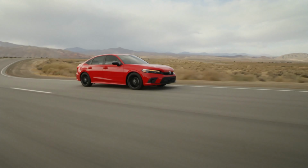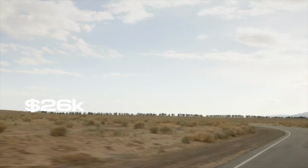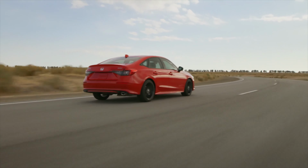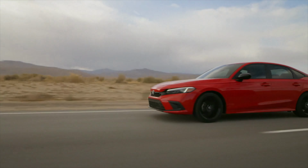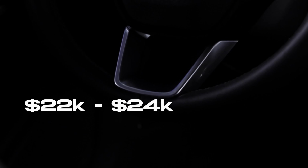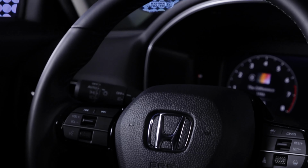And when it comes to the price, so MSRP on the Sport trim starts at about $26,000, and that is brand new. We are kind of at a weird point in time right now where new cars are pretty dang close to the price of the used cars. The average price right now for a Honda Civic Sedan Sport, something around 25 to 50,000 miles, is going to be about $22,000 to $24,000. That's as of making this video right now.